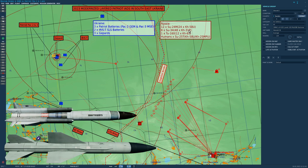48 of those will be fielded today via 8 Su-34 Fullbacks. The actual air-to-ground strike will be 1 Tu-160 White Swan they're calling in, which will be launching 12 simultaneous time-on-target Kh-65 cruise missiles. Our humans today will be driving SEAD variants of the Su-25 Frogfoot, carrying Kh-58U and Kh-25MPU, a shorter range anti-radiation missile with a range of about 15 to 20 miles.